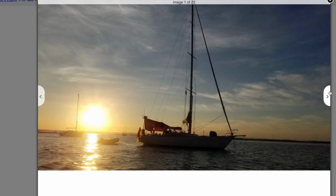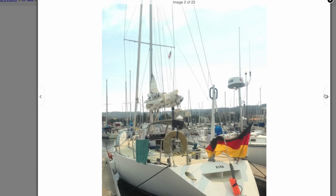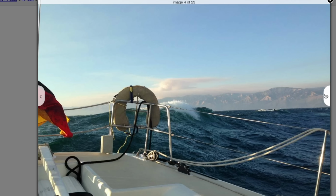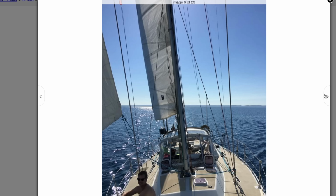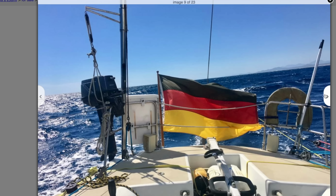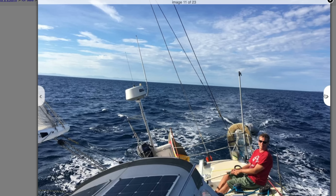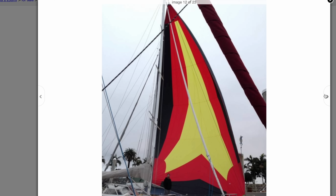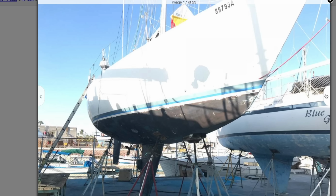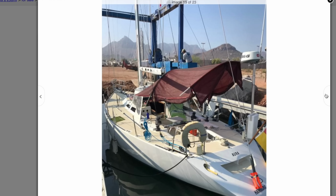Peterson 42, let's have a look. So this one is not actually, this is a German guy who's selling his boat. Again, lovely blue water boat, would have no trouble sailing this around the world. But it's priced at the top end, and it doesn't have that extra space for crew, I think.